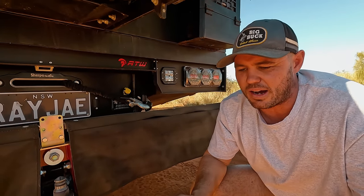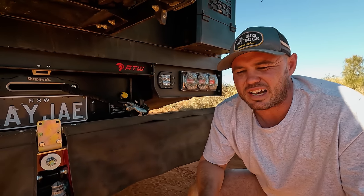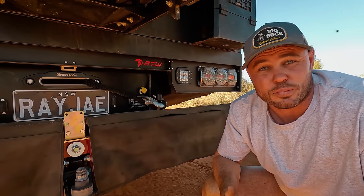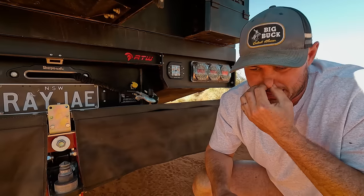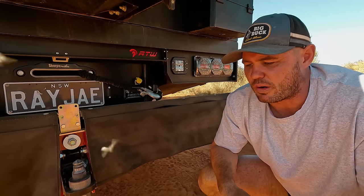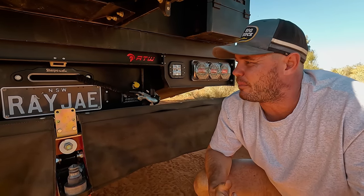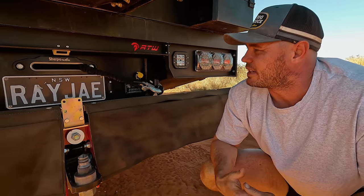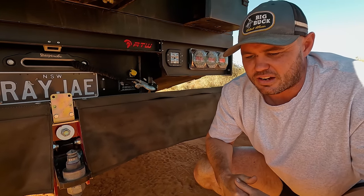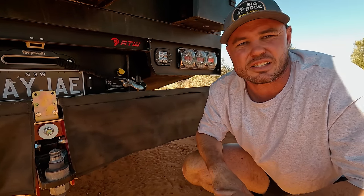Trying to troubleshoot a part with no service centers in the middle of nowhere, the customer service just wasn't there with them. It's now been 4 months. We still don't have a winch. They sent us one last week. The one they sent was broken. And basically we contacted them again. To their credit, they got back to us within 1 or 2 days and said, we'll send you another one. But it's just too far gone. I can't be advertising or you guys seeing me with a product that I don't have faith in anymore, just their customer service wasn't there.